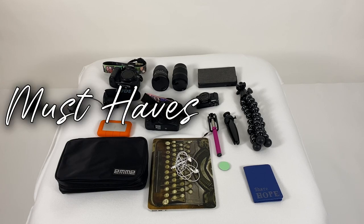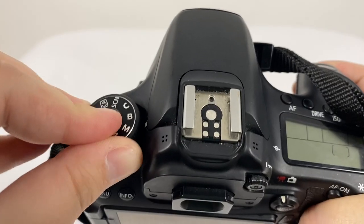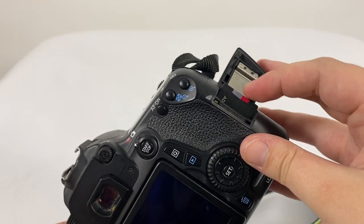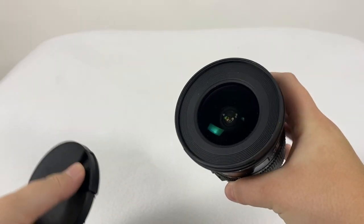Today we're showing you our carry-on must-haves. Our first essential is the Canon 70D. This is the camera we use to film most of our videos, and it's our go-to for event videography. It may not be the newest model, but it's been a trusty pal over the years, so we're definitely keeping it around. When we shoot travel videos with our 70D, our most common lens is this beauty from Sigma.